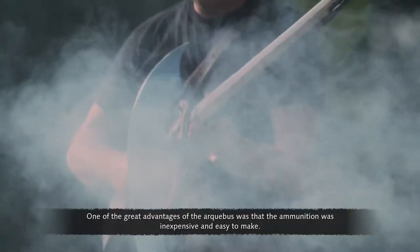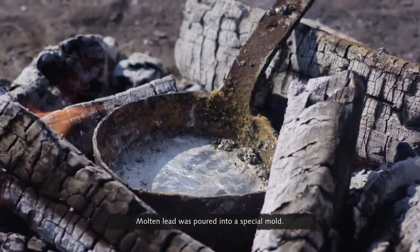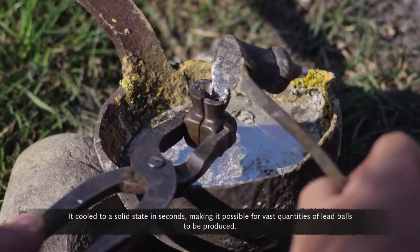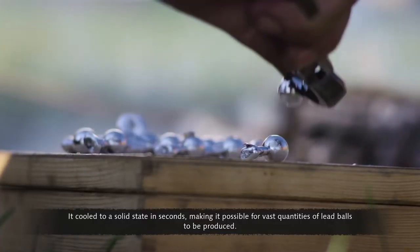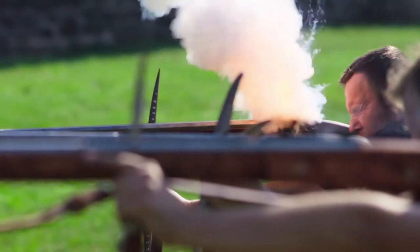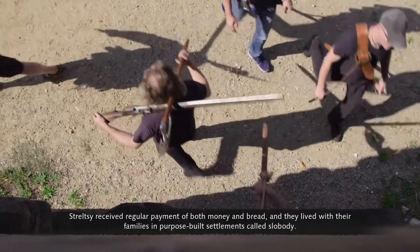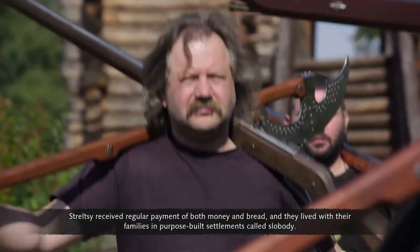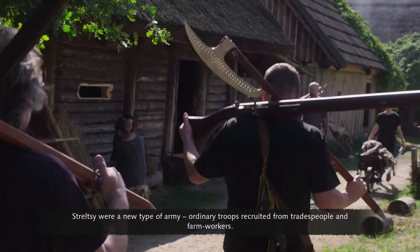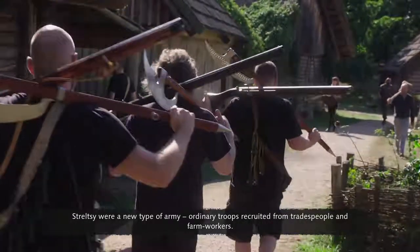One of the great advantages of the arquebus was that the ammunition was inexpensive and easy to make. Molten lead was poured into a special mold. It cooled to a solid state in seconds, making it possible for vast quantities of lead balls to be produced. They were finished by trimming off the excess lead, which was known as a sprue. Strelsi received regular payment of both money and bread, and they lived with their families in purpose-built settlements called Slobodi. Strelsi were a new type of army, ordinary troops recruited from tradespeople and farm workers.